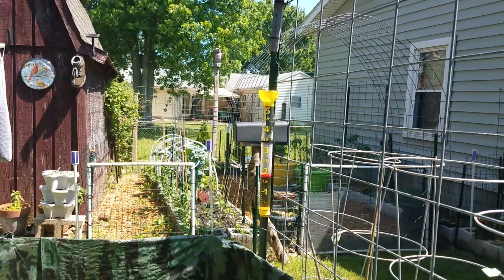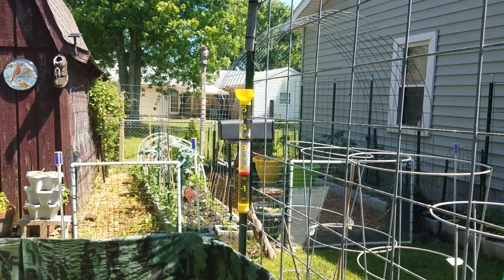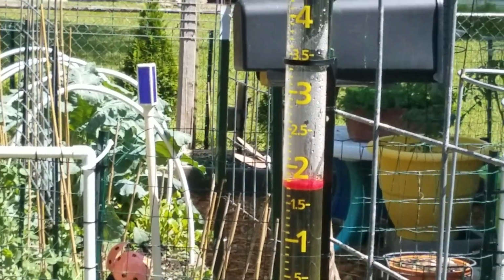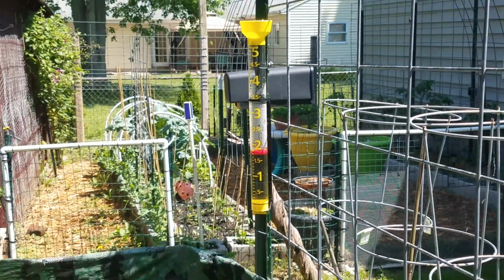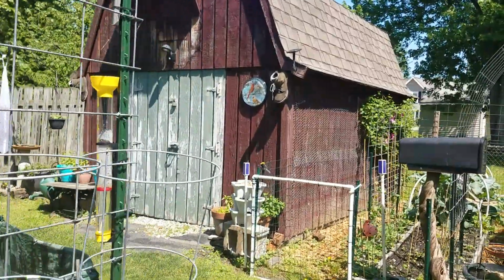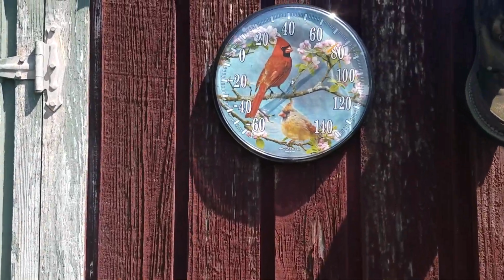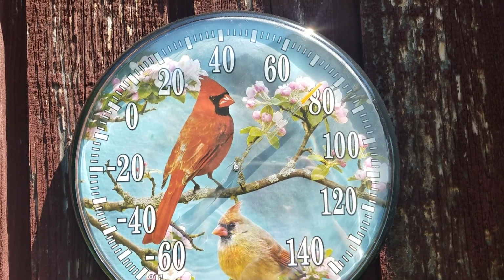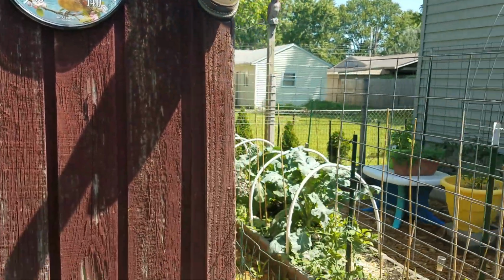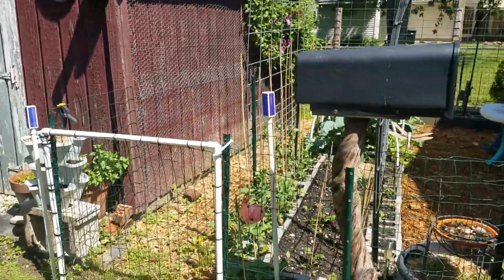In the last few days, well, mainly yesterday, we had almost 2 inches of rain. A little over 75 degrees. And what I wanted to show you here today was my garden number 1. And this is what we call the main garden.